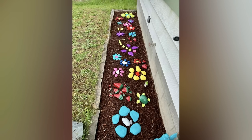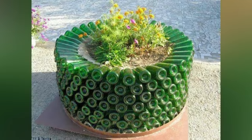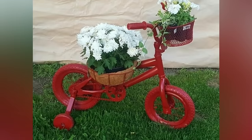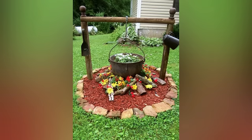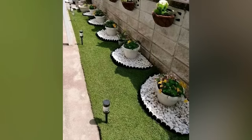Upcycled art installations. Turn discarded items into whimsical art installations that add character and charm to your garden. Use old bicycles as plant stands, transform vintage birdcages into hanging planters, and repurpose colorful glass bottles into whimsical garden sculptures.